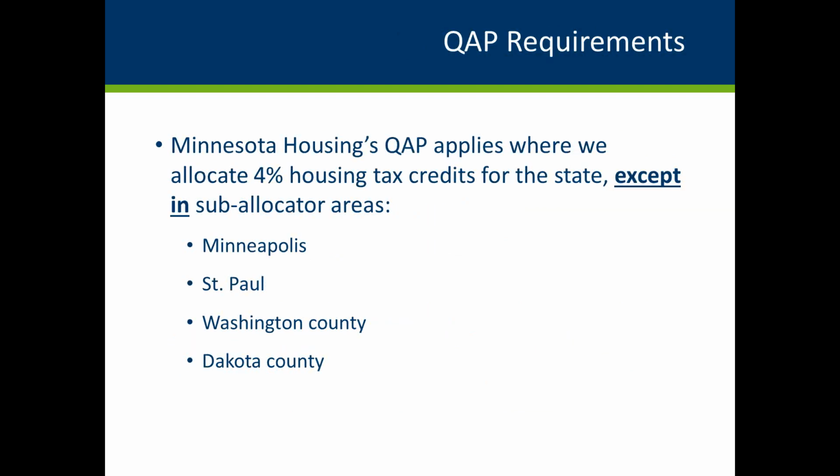So Minnesota Housing is different than other states. Minnesota Housing is the primary allocating agency for tax credits, but we are not the only tax credit allocator. State statute creates local suballocators. Minneapolis, St. Paul, Washington County, and Dakota counties are suballocators that issue credits in addition to the state in Minnesota. For 4% only developments, Minnesota Housing's QAP applies to the whole state, except for these jurisdictions. Each of these suballocators publish their own annual QAP and determine how their credits will be allocated on a competitive and on a 4% basis.